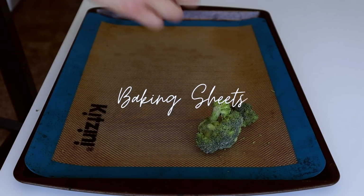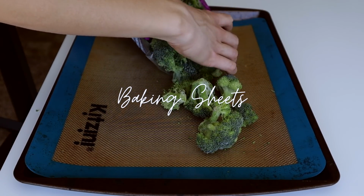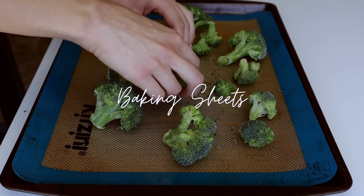Number 5 is baking sheets. We use the reusable silicone baking sheets, and you can find them literally everywhere. They aren't very expensive and they last for a very, very long time.